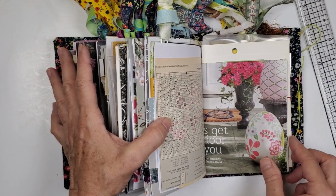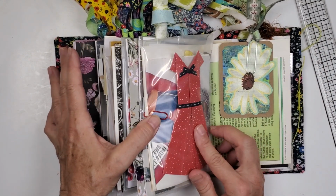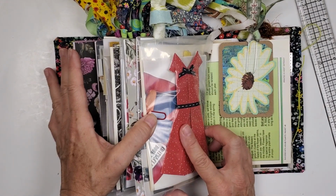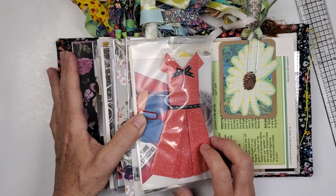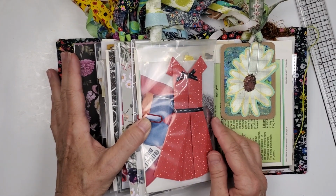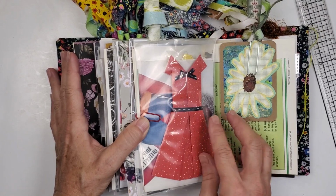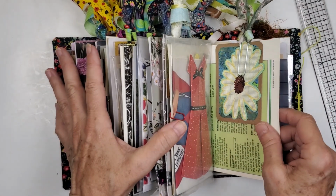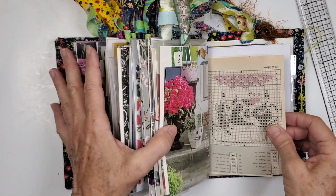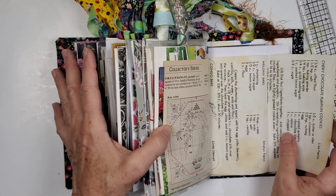I love pretty magazine pages, y'all. To me, they're very inspiring. Another little cluster here with, I think Bev did these. They're little dresses, and I paired them with pattern paper and a vintage 60s fashion catalog right here, kind of like a how-to. We've got more of our cross stitch right here. That cross stitch is so cool.